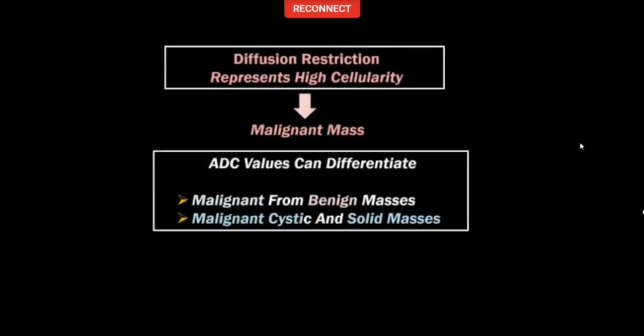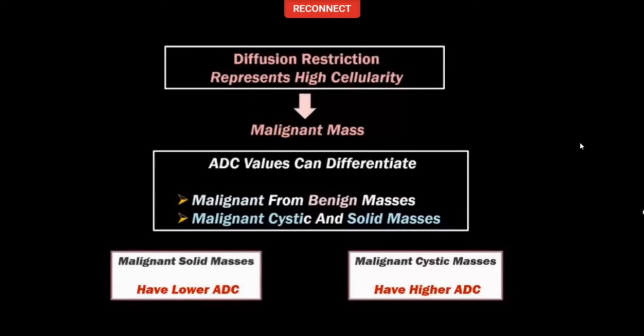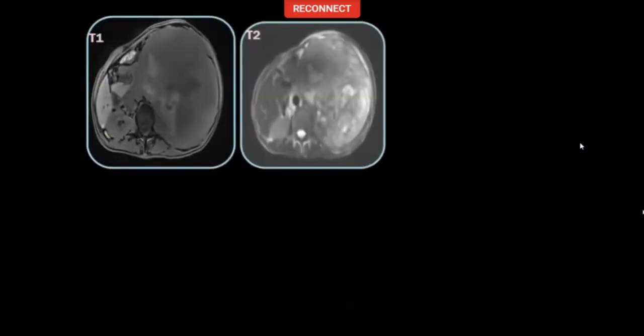So diffusion restriction means it is a malignant mass, and your ADC values will help to differentiate malignant solid masses, which will have a lower ADC, from malignant cystic masses, which generally show a higher ADC. Among the benign masses, the only mass that shows diffusion restriction is oncocytoma, which is known to be quite cellular, but the ADC values are never going to be below one. In fact, we have not seen oncocytomas which show ADC values less than 1.3 even, which are characteristic of RCC.